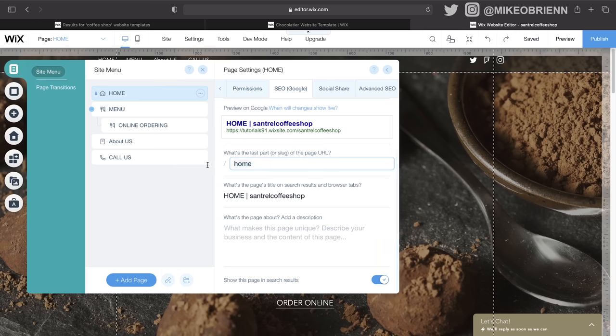You want to do this with every single page. You want to make sure you have the right URL slug, which means the end of your URL. So it'll be like santrelmedia.com/home would redirect you to this page. And so that would just be what your URL slug is.